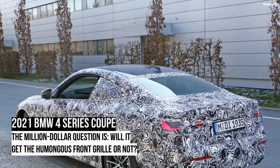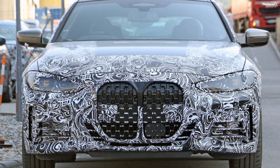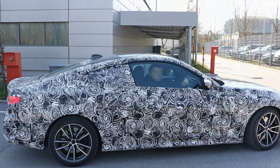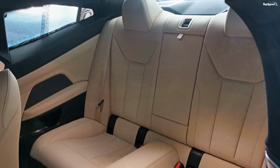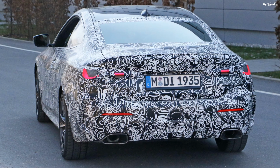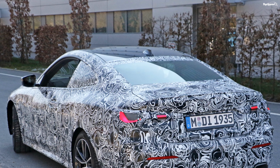The 2021 BMW 4 Series Coupé. Remember the excessively polarizing BMW Concept 4 shown at the 2019 Frankfurt Motor Show? Well, some of its distinctive styling cues are bound to be trickled down to the upcoming BMW 4 Series Coupé, and we've already seen pics that suggest the oversized kidney grille as one such element.